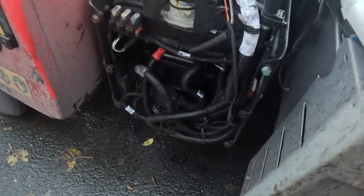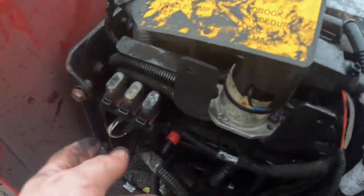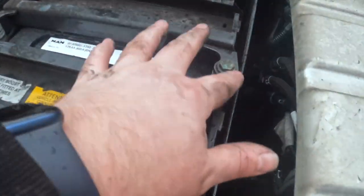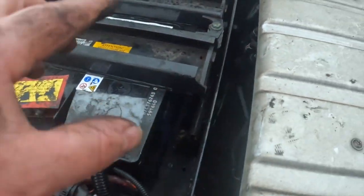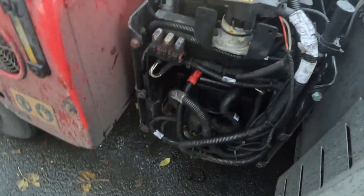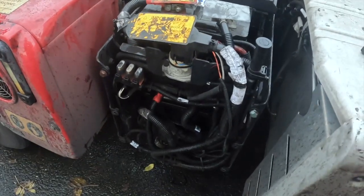So there you have it. You have to move this out of the way. It's 2 little 13mm bolts. Pull that out of the way, pull the wiring out of the way and pull that battery out. And then obviously this is going to have to be moved out of the way to get the battery out the top. These 2 clamps here, when you tighten them up it pulls the battery out, and when you loosen it, obviously it drops the battery down. So we'll put the front cover on and this should be done now. We'll see if we have any errors on the dash.